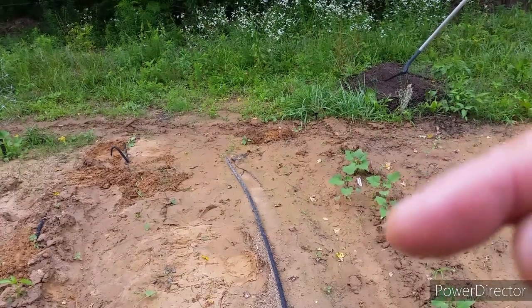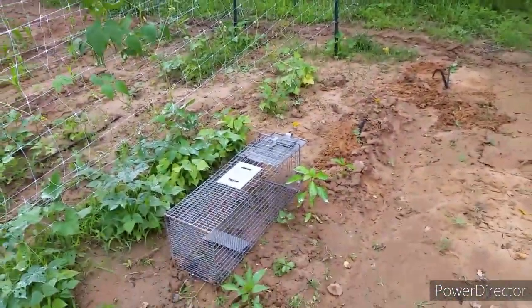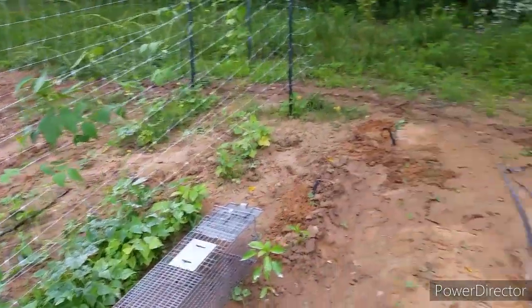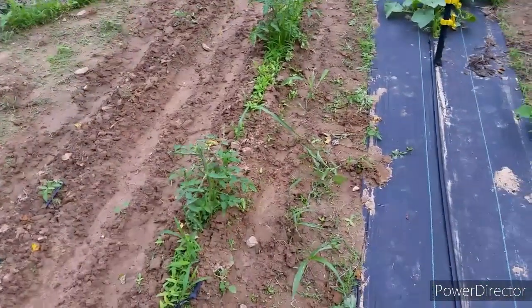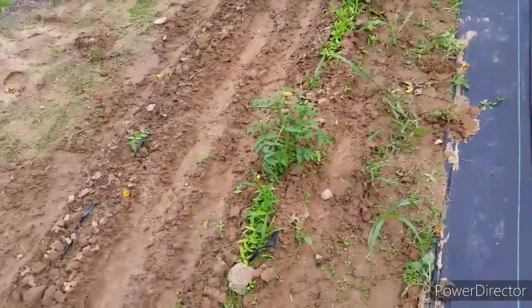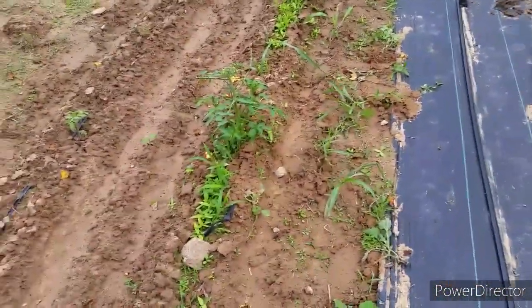All right, our traps look pretty good. We got that one, this one, and that one. As you can see, he pretty much decimated our green beans. And he's really been working on these mater plants. And I do mean really been working on them. I'll set this camera down so I can hold it a little better.